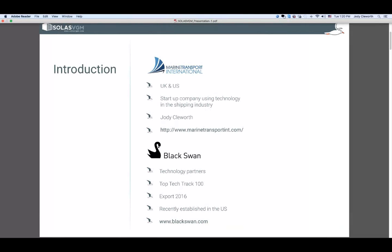So basically, to introduce the parties of the presentation, my name is Jody Cleworth and I am from a company called Marine Transport. We're a new startup company promoting technology within the shipping industry. And the product that we're going to show you today is one we've partnered with a company called Black Swan on, and I'll let Jonathan Langley now give a short introduction to Black Swan before we move forward.